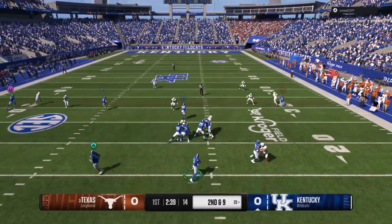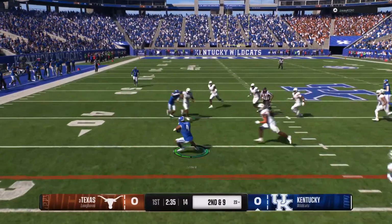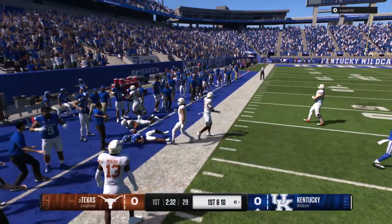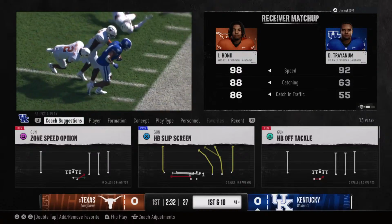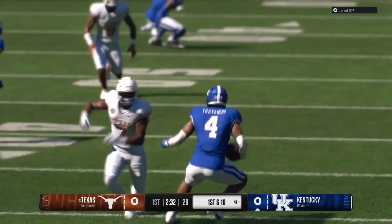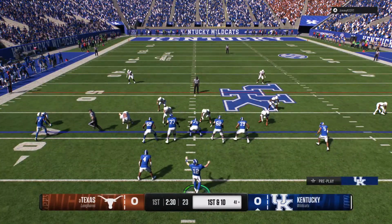To the air, it's Vandergrift. They're working that left side. Still on his feet. He will step out of bounds, but not before the big pickup and a first down for this offense. And that's why if you're the offensive coordinator, you've got to find as many ways as possible to get this guy going.